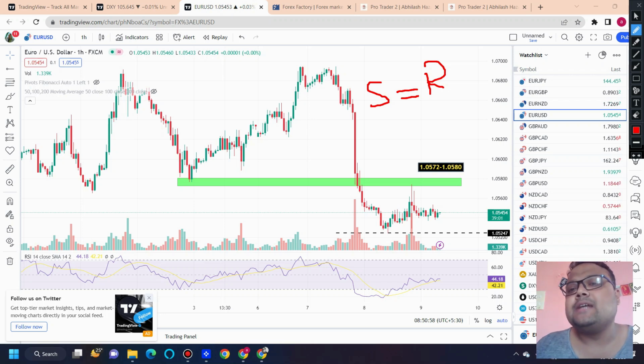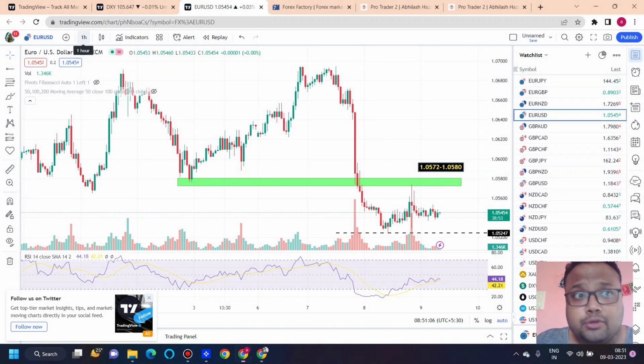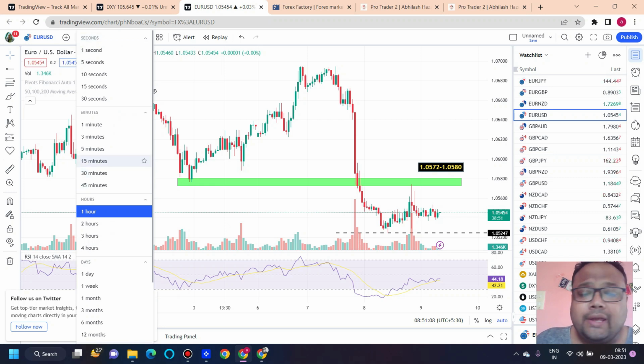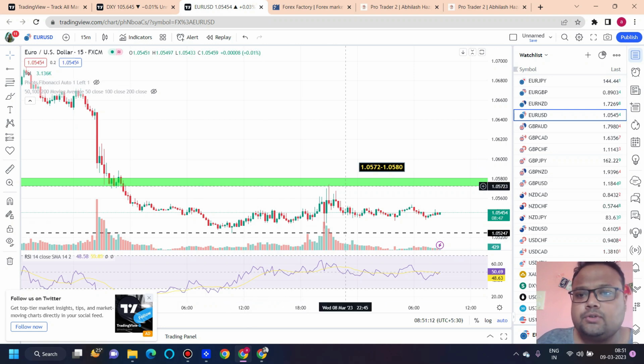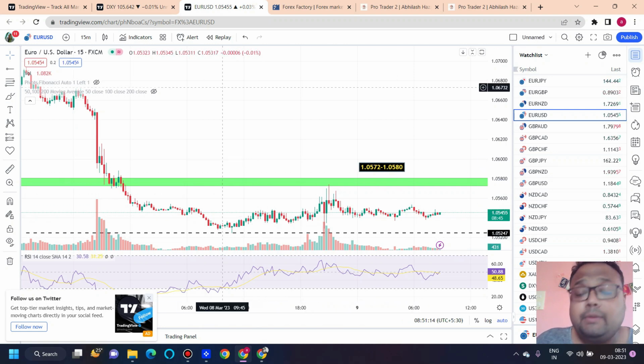In case market goes up, if you see market struggling around this area again, if you see market showing price rejection from above, you can consider taking a sell position. If you are looking for a quick entry, then you can simply switch to the 15 minutes time frame. Okay, so this is the chart, 15 minutes time frame chart.